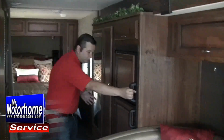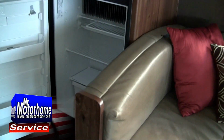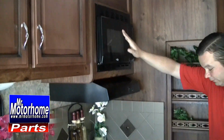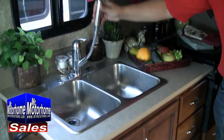You've got a huge kitchen area with a nice opposing refrigerator over here that opens it up. Tons of space for a 28-footer. I love the fact that the kitchen itself gives you everything that you need, and they're not going to skimp. They don't just give you a convection microwave oven. They actually give you an oven and a microwave. And of course, a nice home-style sink with pull-out.